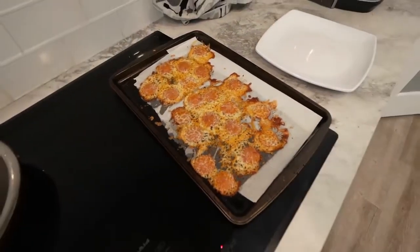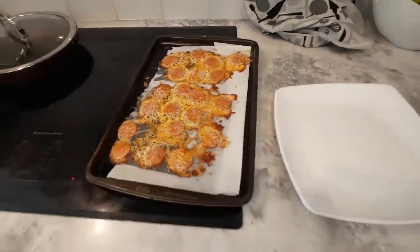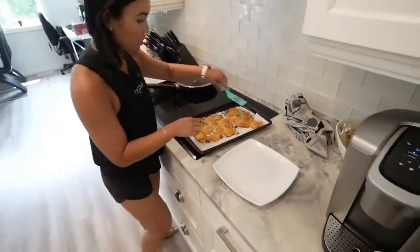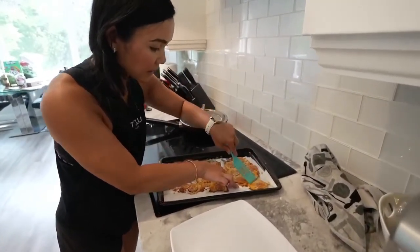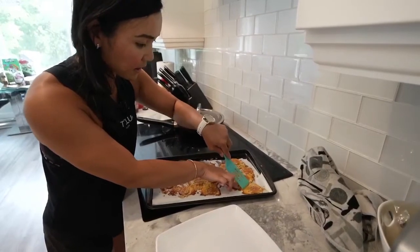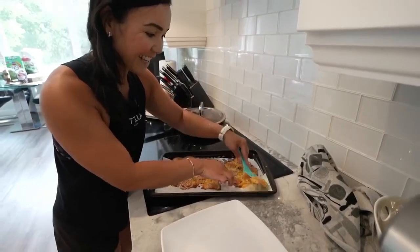Okay, so I should probably get my other spatula. This spatula is from Pampered Chef and I love it because it's so small and it just picks up everything. This was actually a gift that I got from Kathy Bodie. Yes, Kathy Bodie.